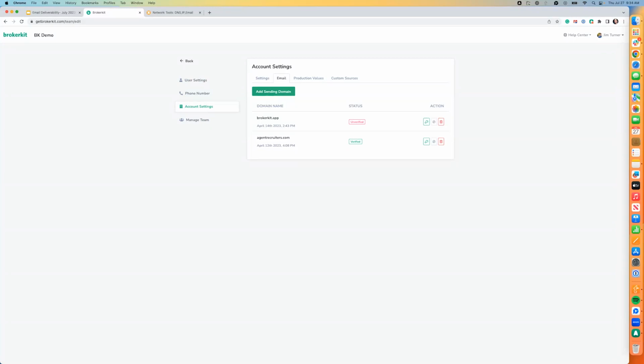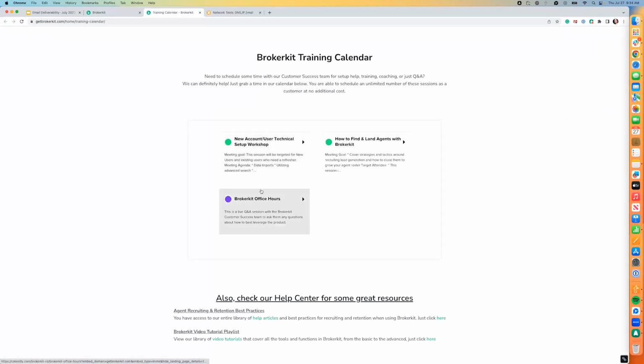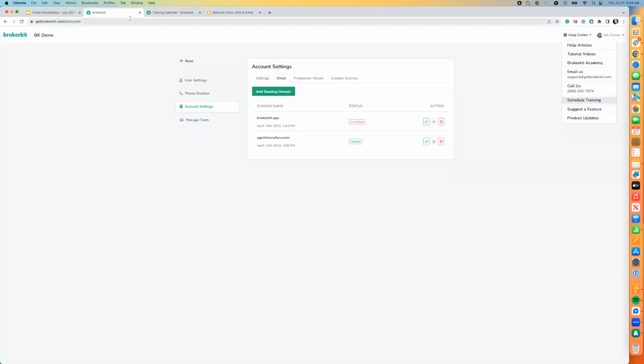Somebody asked, how do I sign up for Brokerkit office hours for people with questions? If you're a customer, go to Help Center right here where it says scheduled training, and you'll see office hours in here. You can jump on as a customer and we'll help you with all that. Okay, let's see.